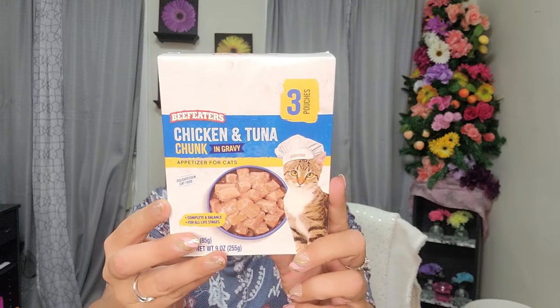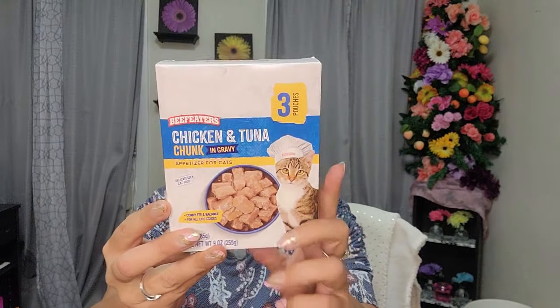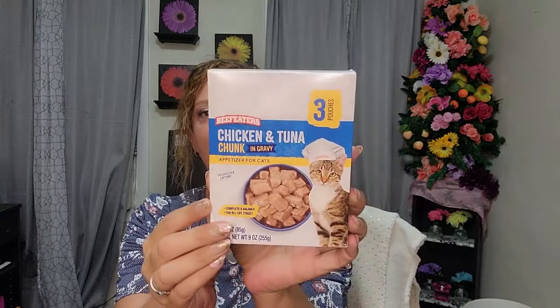But we're gonna start with Chloe. They have chicken and tuna chunk in gravy. These are appetizers for cats, it says. You get 3 pouches in each one. Like I said, Chloe is not a picky eater, which is phenomenal. So we are going to try these out with her. It does say they are for all stages of life, complete and balanced. But this is what they look like.